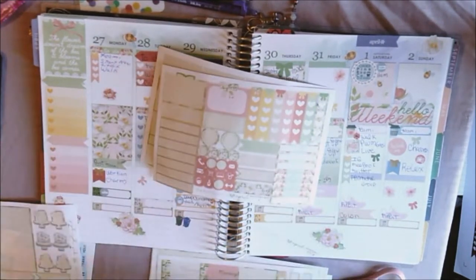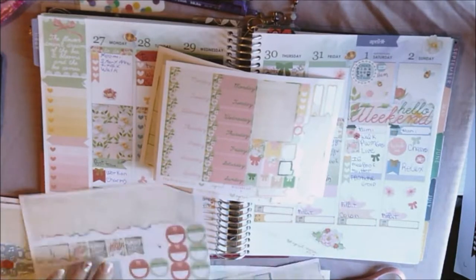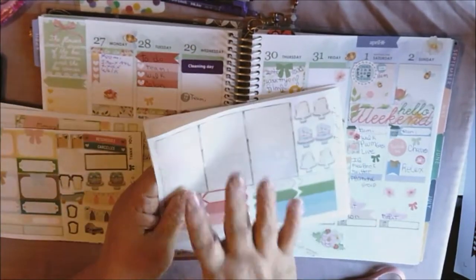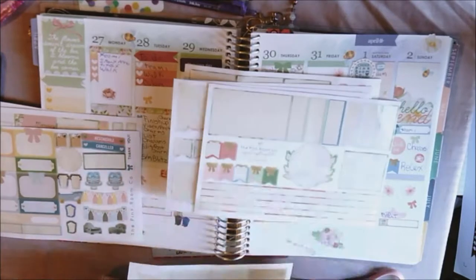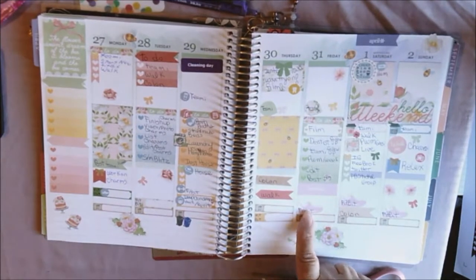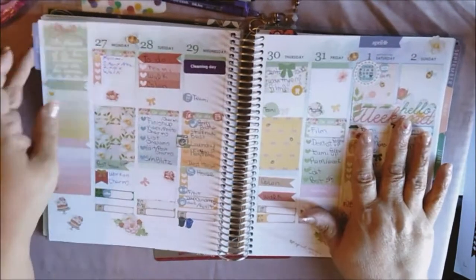I have a bunch of stickers left, and definitely could do a second week. I didn't use any of the date covers, and I definitely can do a second sheet. I have flags. I have a lot. So I definitely can do a different second week with that. And I don't know if I will be doing that, but I will be trying.